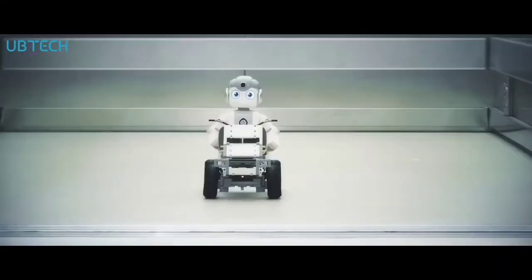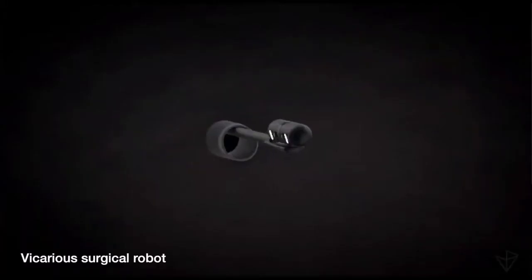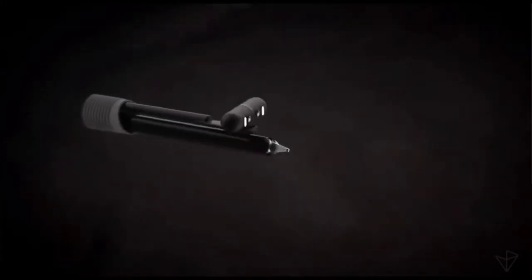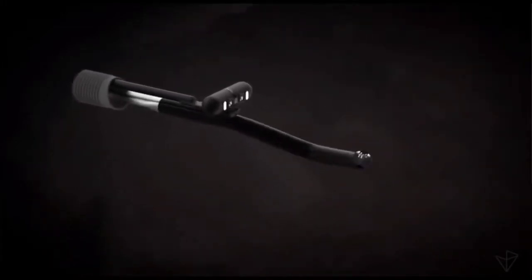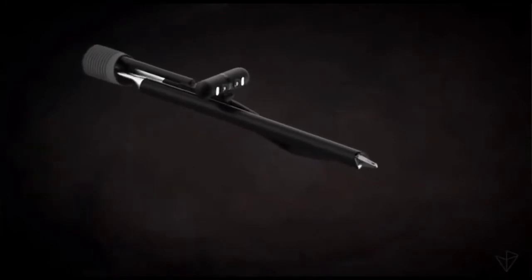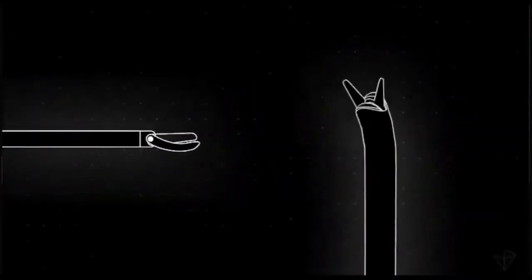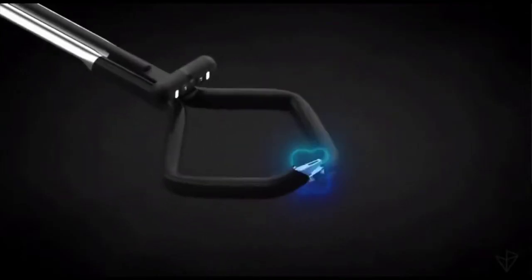Its buggy is genius. In the operating room, this robot is inserted through a small hole in the abdomen. A camera and arms extend for the surgeon to control. Standard laparoscopic tools have limited movement. Robotic tools add wrists, and this robot adds elbows and shoulders.